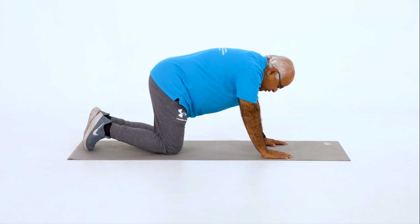And now with the opposite leg, same maneuver, pushing the leg backwards till it is in a straight line, and start off by pulling the belly button in and keep the belly button in while the leg is out for a count of 10.